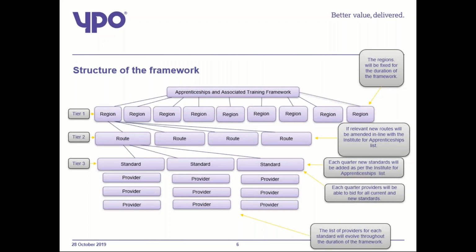Within each of the regions, there are routes. These are the routes that have been specified by the Institute for Apprenticeships. These will be amended in line with any changes from the Institute as well. So an example of a route is business and administration. Finally, within each of the routes, there is all the relevant standards, which then allows you as a provider to bid against each specific standard within the region of your choice. You can bid for multiple regions within your bid response.